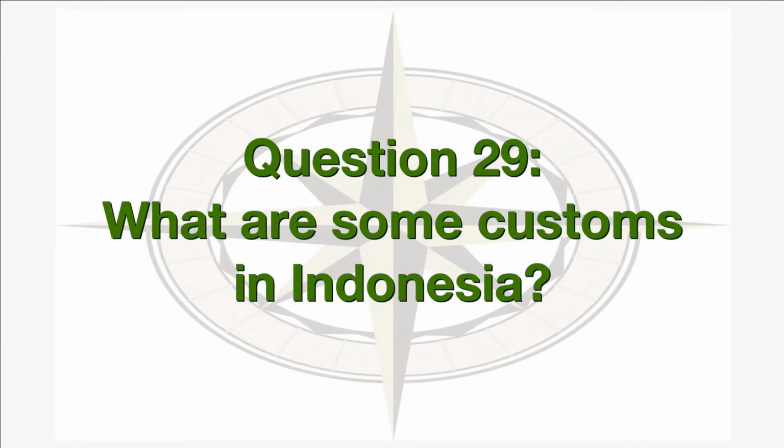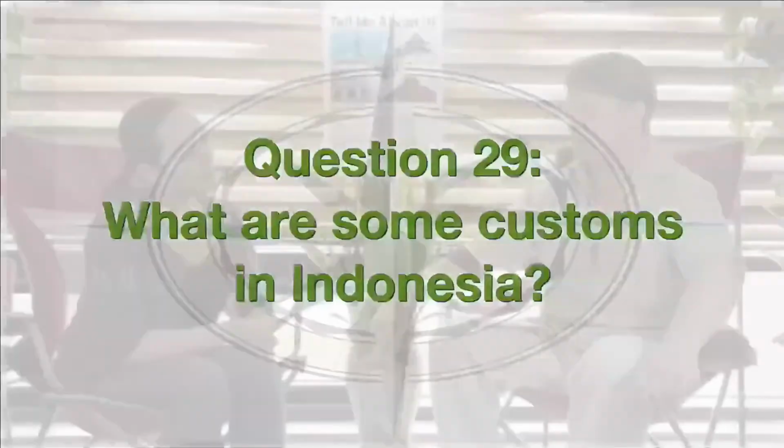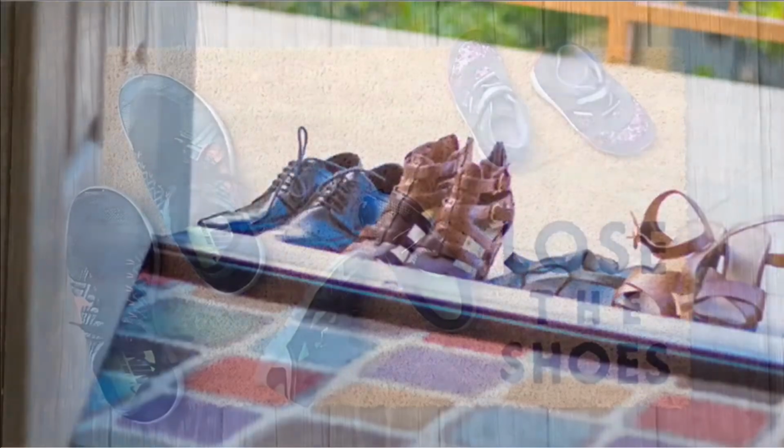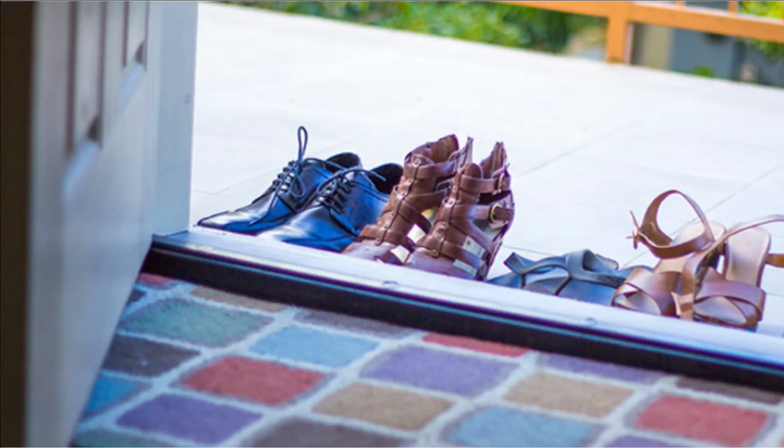Okay, and question 29 is about customs. So what are some customs in Indonesia? Maybe going to someone's house or out in public. We take off our shoes before we go into the house, our house or people's house. Yeah, that's a good custom.